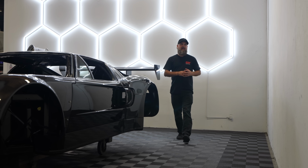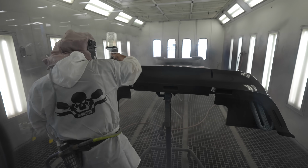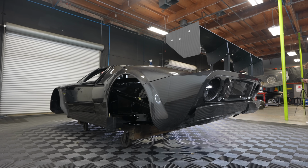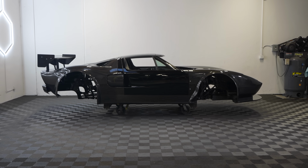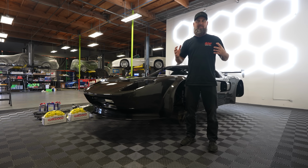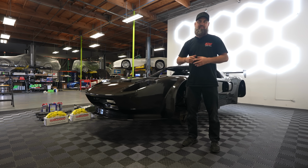The car has arrived back from Torrey Pines Collision with a fresh coat of paint and clear coat on our Doran GT wide body kit. We left most of the carbon fiber exposed, and that will make sense to you guys later on in this episode when we show you the livery. The car has never looked sharper, but this is only the beginning, because the real work starts now, the full rebuild.